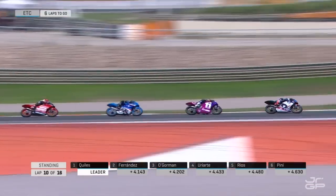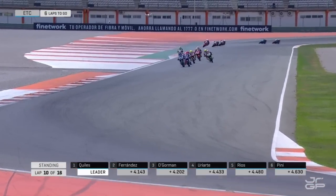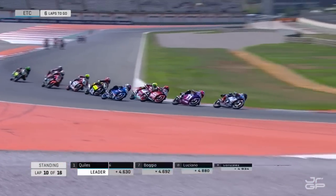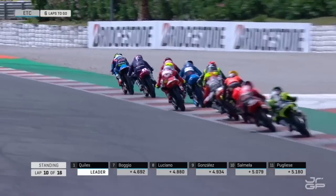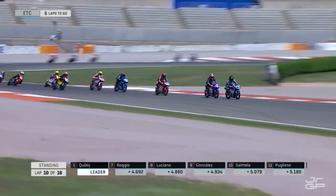But certainly for the number 51 of Uriarte, it's about trying to make sure that in the final third of this race, you keep yourself out of trouble. He had a great opening round of the year. Now this is about consolidating that, trying to get yourself onto the podium. Definitely make sure you're able to come away with a top 5 finish in this big group, and then see what happens in the afternoon race.